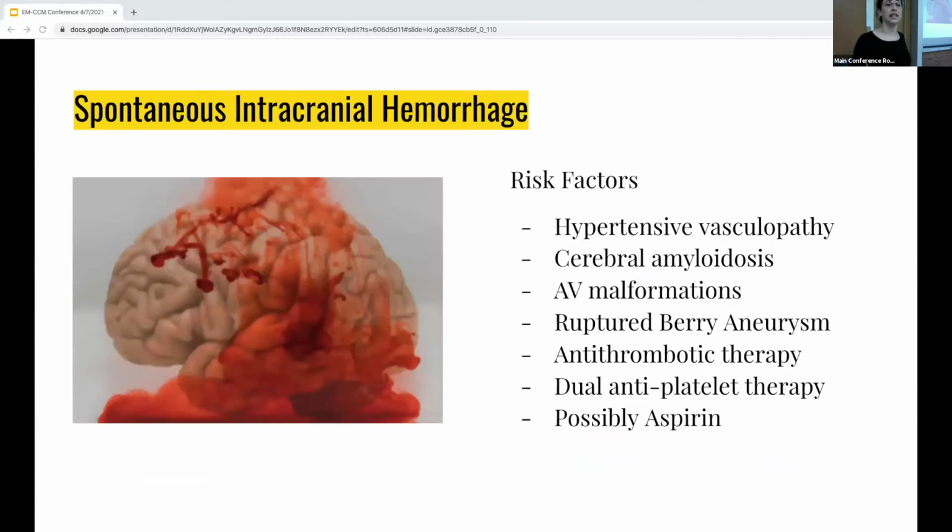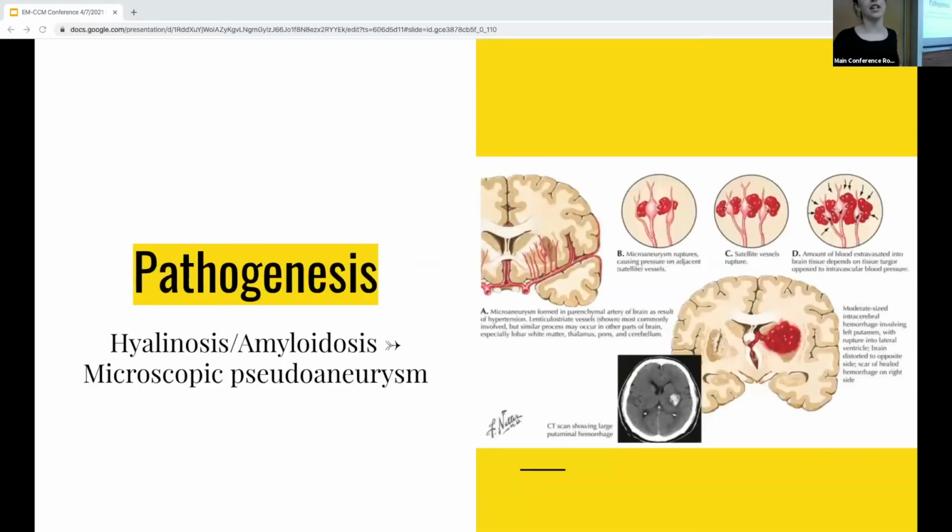Risk factors for spontaneous ICH: hypertensive vasculopathy, cerebral amyloidosis, AV malformations, ruptured berry aneurysms, antithrombotic therapy, dual antiplatelet therapy, and possibly aspirin. There is mixed data on whether or not this actually increases your risk. Some less common things that can predispose are tumors, septic emboli, vasculitis, reversible cerebral vasoconstriction syndrome, thrombolytic therapy, and moyamoya disease.